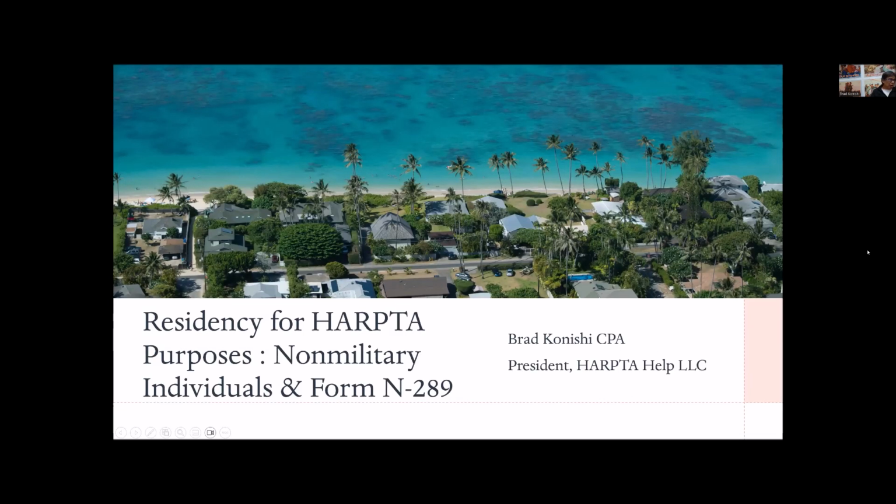Residency for HARPTA purposes, non-military individuals and Form N-289. I'm Brad Konishi, CPA, and I'm the president of HARPTA Help.